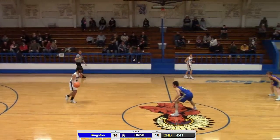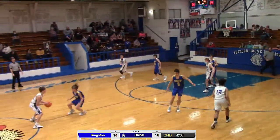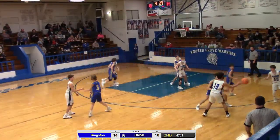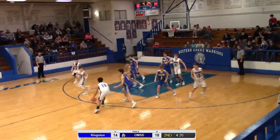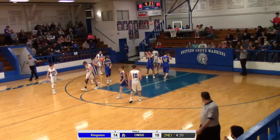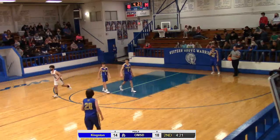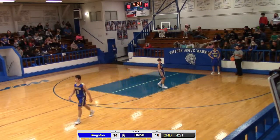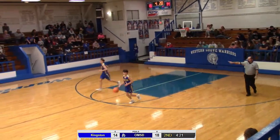Fields bringing the ball down the floor for the Bears. Kicks it over to Cannon Morgan, and it's swatted out by Kingston. Dixon with it, gets it to Fields. Fields pushing it in, gets it to Kobe Chaney, and we've got 3 seconds in the lane. Woods coming into the lineup for Kingston.